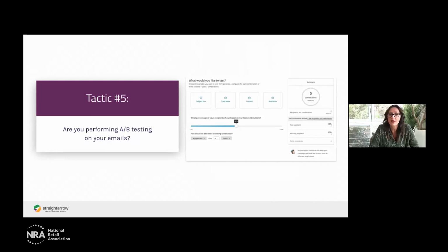Tactic number 5, are you performing A/B testing on your emails? So A/B testing, or also known as split testing, is basically when you send 2 versions of an email to a segment of your audience, and then track which ones get the most opens or clicks, depending on what metrics you're looking at. So whichever one wins obviously gets sent to the rest of your list.